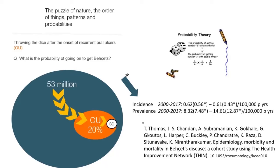So what happens to cause a conversion from a simple oral ulcer to the onset of the second symptoms of Behcet's, usually a GU? And I'm sorry to say that we do not yet have an understanding of the mechanisms for this, though we have some ideas. The triad of genetics, environmental factors and their interaction with probability lie at the heart of this conundrum.